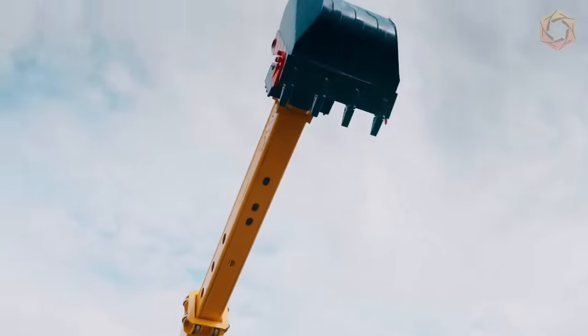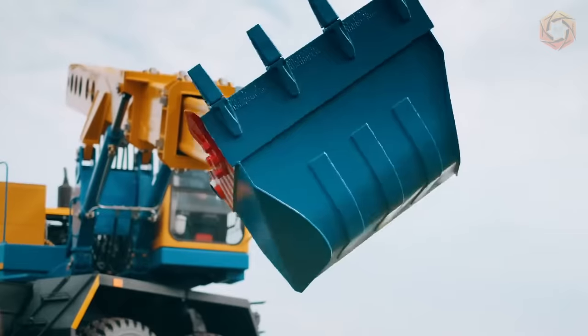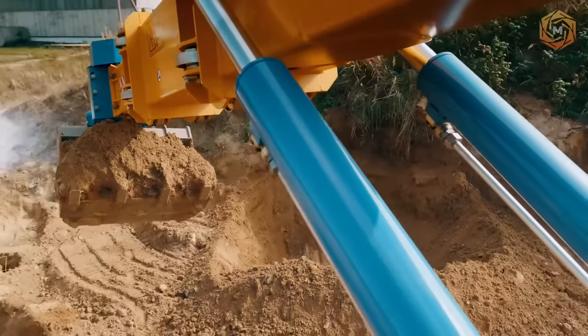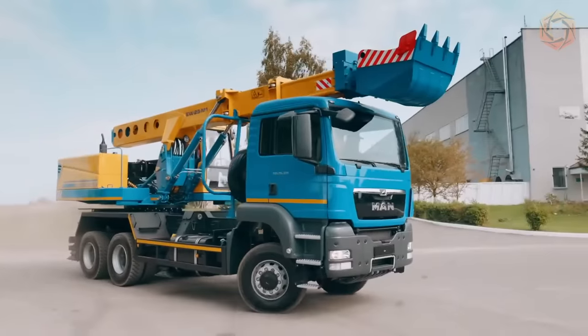By the way, MAN chassis are actively used in construction, oil and gas production, and transportation structures due to their reliability and versatility.